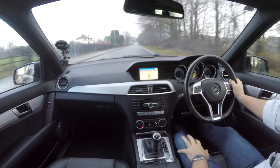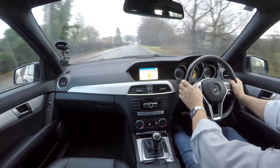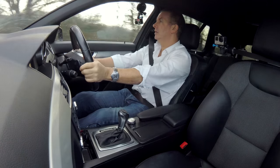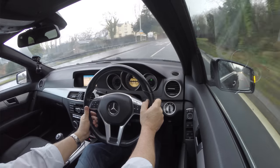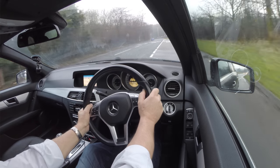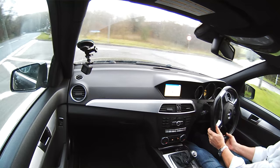Nice to drive, nice and comfortable. Seats are a little bit built up in the base and hold you in place on the backrest. Just use the gearbox for a little bit more engine braking there.